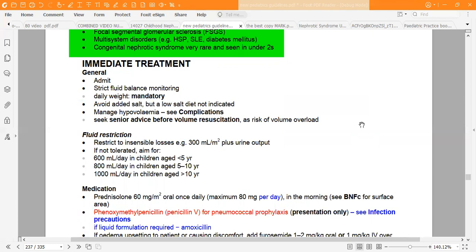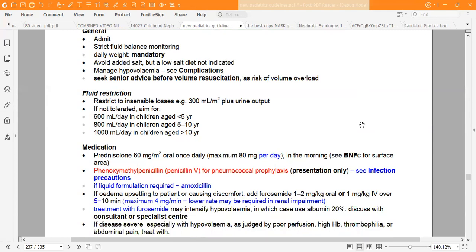So you will inform the nephrologist. You cannot manage by yourself, and you have to seek advice from your senior before you start volume resuscitation. Fluid restriction in nephrotic syndrome: restrict to insensible losses, for example, 300 ml per square meter plus urine output.